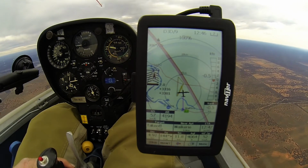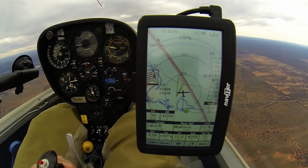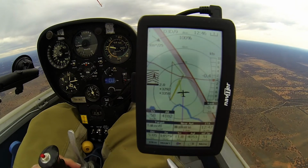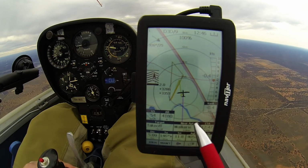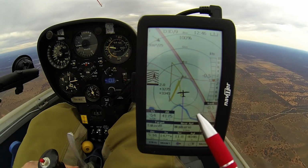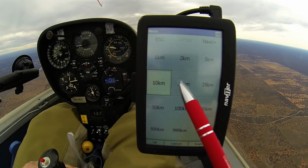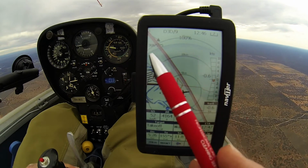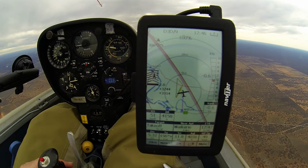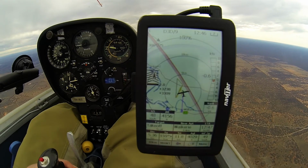Okay, so that gives you a little bit of an idea of the way I set up my screen. That's 20 kilometres, I go down to 10 kilometres. And you can see these circles, this is 2, 4, 6 kilometres around me. So if I put it at 20, then that's 10 miles on the outer ring. Yeah, I'll put it at 10k. I think 10k is pretty good.